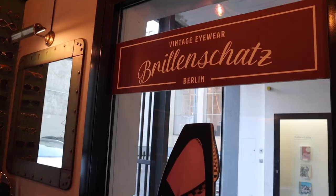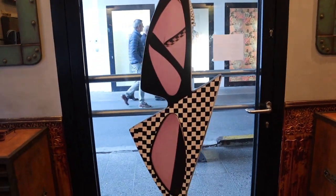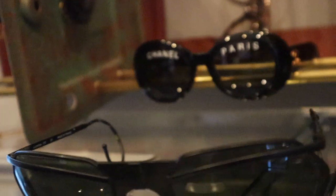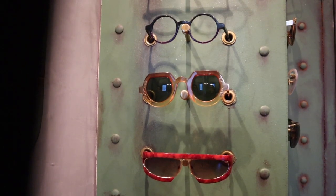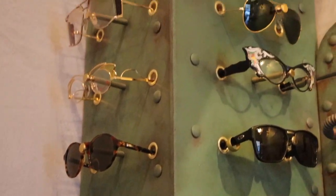A very small independent store, but this is better than Luxottica. I know. Have your vision. It's my passion. Yeah, this is okay. The vintage glasses are from the 70s, and he's got more than 10,000 glasses in his archive.